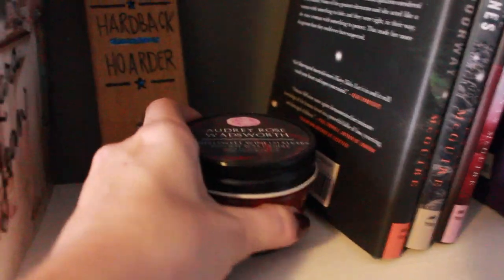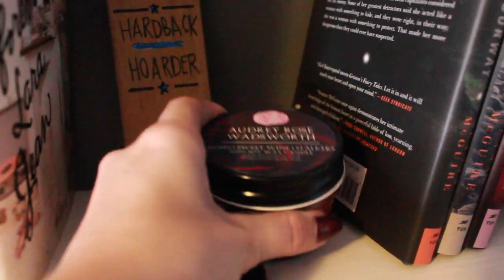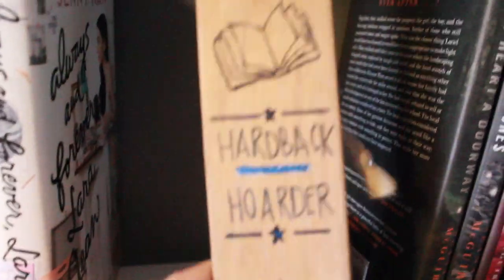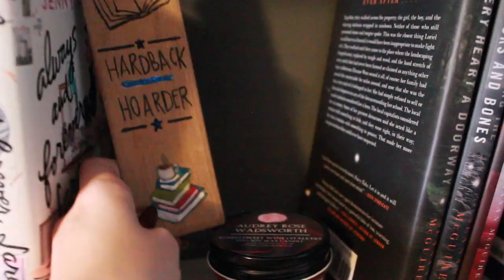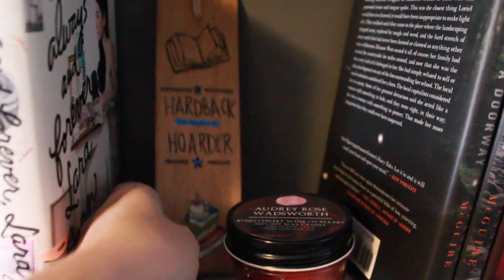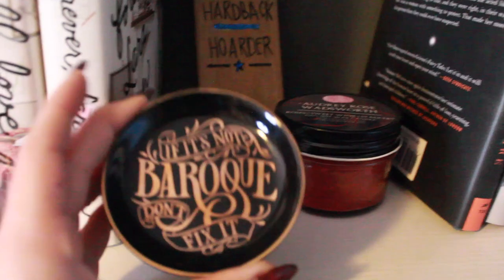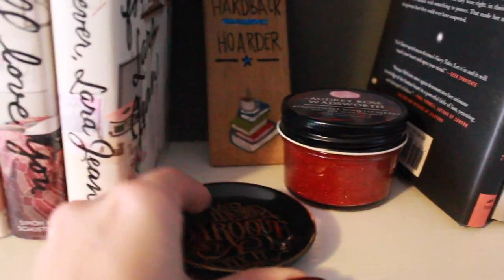I also have my Audrey Rose Wadsworth candle here because I keep my Stalking Jack the Ripper series here. I have this wooden bookmark that Amanda from Read All the Books actually made me. She handmade this for me and she painted this with my old logo. It's so cute. I love it. I always have it on display. And then I have this, which is from Fairy Loot, and it's like a little trinket tray.